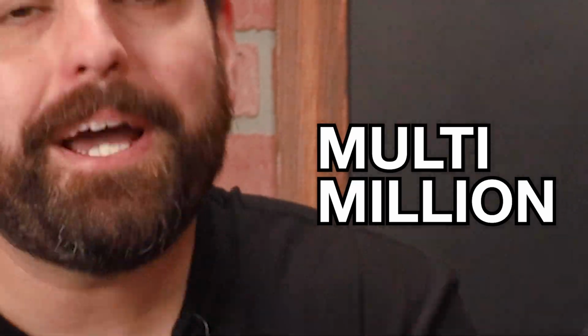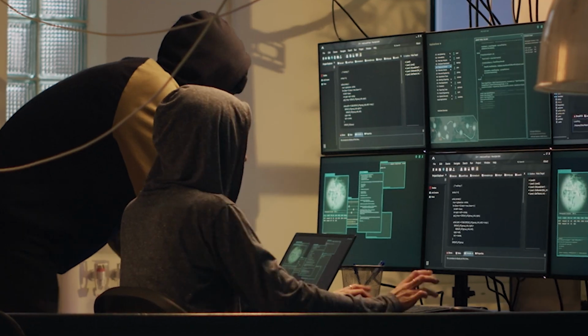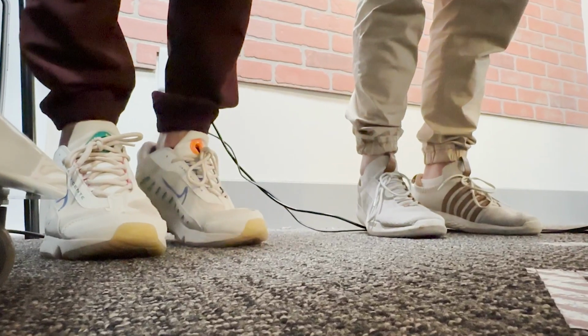Today we're breaking down a multi-million-dollar fitness clothing brand. We'll give you our expert ratings on each strategy and tell you whether you should steal them for your own business or avoid them altogether. And we're gonna do it all while we're on our tippy toes. Make sure to take notes. Oh, and don't forget, it's just 1 minute per strategy.